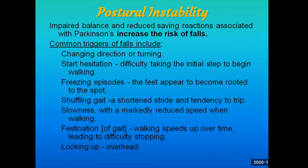And particularly interestingly, people with Parkinson's who have a loss of balance backwards, by looking up overhead, reaching up into the top of a cupboard, for instance, for blankets off a top shelf, a backward fall is particularly injurious and does not appear to trigger any sort of saving response at all.